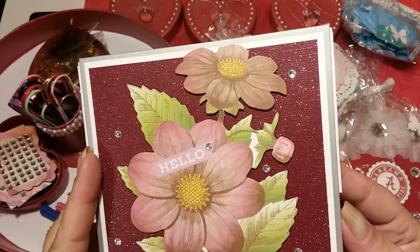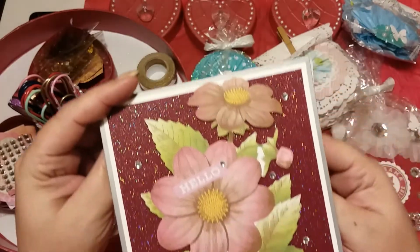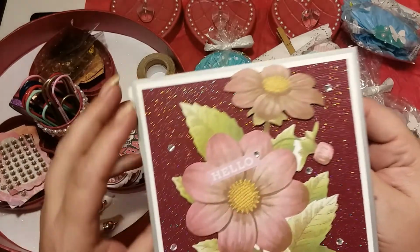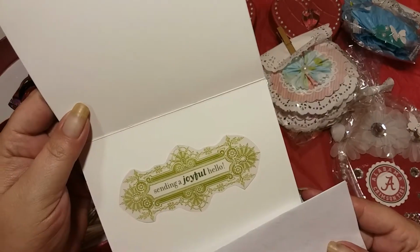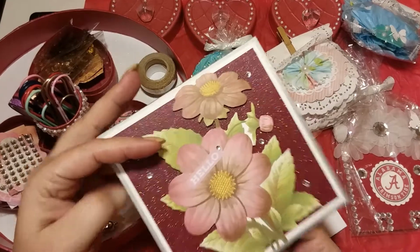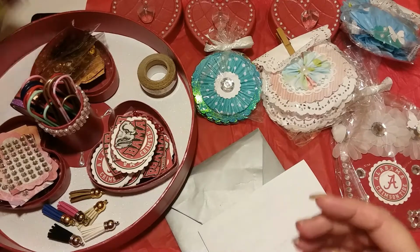Y'all, I've got to start making cards. Y'all just make me so jealous, and I'm like, Carmen, you can do this, but y'all intimidate me. I just get intimidated. And all this gorgeous bling. Sending joyful hello. How awesome is that? And she left it to where I could use it, but guess what? I won't. No, ma'am. I'm sorry. I just won't. Can you see that? You can't see that.